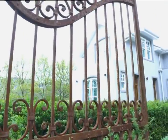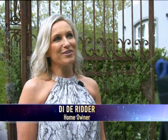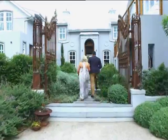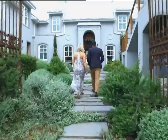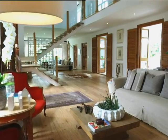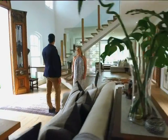Well, before we go inside, just tell me about these incredible gates. They're lovely. They're from Argentina, and they didn't really suit our previous home, and so we brought them across to this new build. Clive managed the building project, while the interiors were Di's canvas. They've kept it simple and chosen to let standout fixtures and heirlooms define the character of each room.